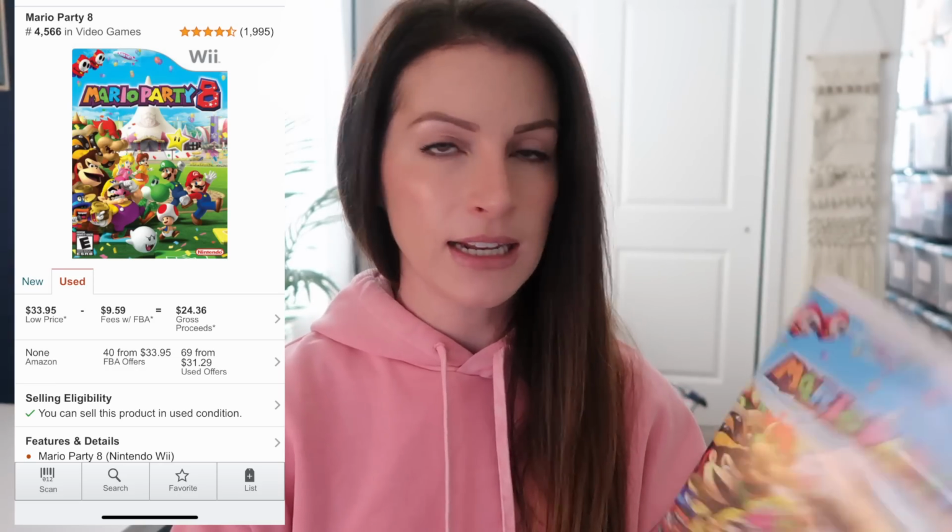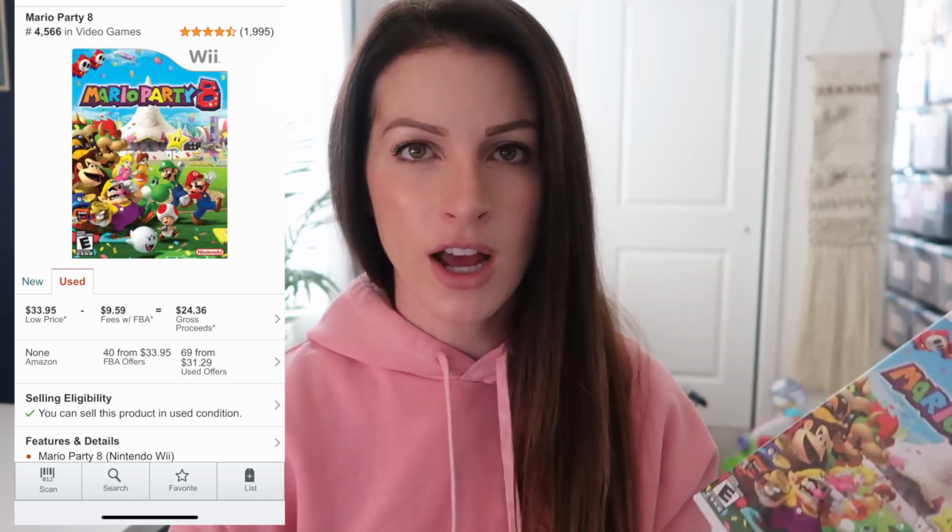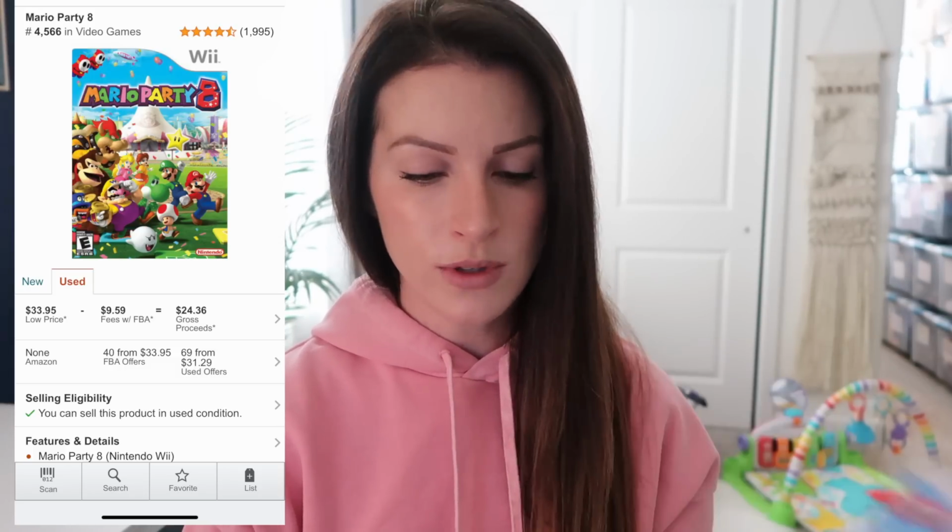And the benefit of doing Amazon is not only is it hands-off with used items like this, I don't have to ship it out, I don't have to manage customer service, it often sells for more on Amazon. So for example, Mario Party 8 that I'm going to be sending into Amazon is currently selling for about $34 on Amazon used. And if I were to look that up on eBay, then it's a little bit less, $22 plus $5 shipping for this seller. Maybe the video game market is more comparable.